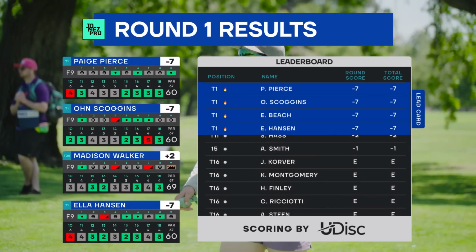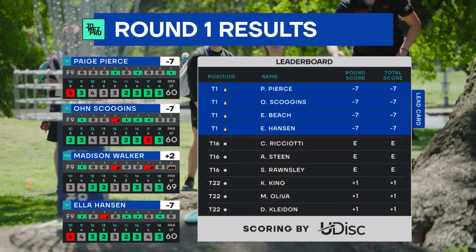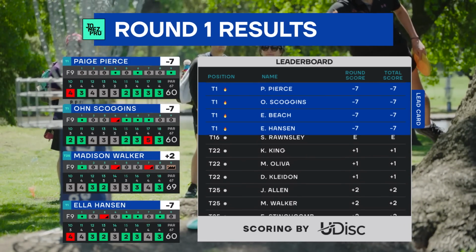Emily is a left-handed player. Power player. Oh my gosh, and a talented putter. I'm just kidding. Okay, all right.